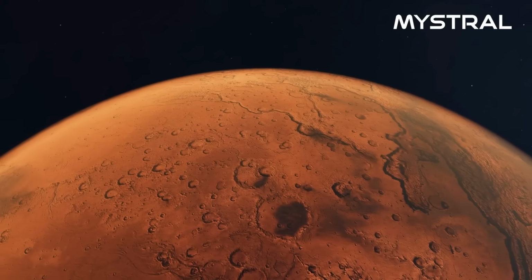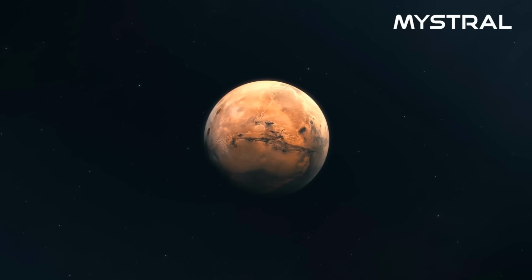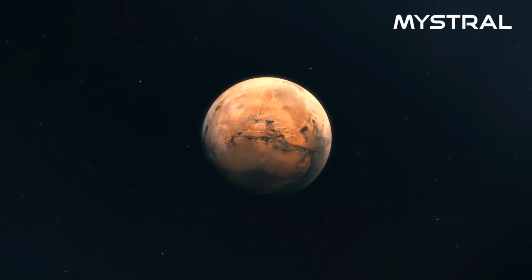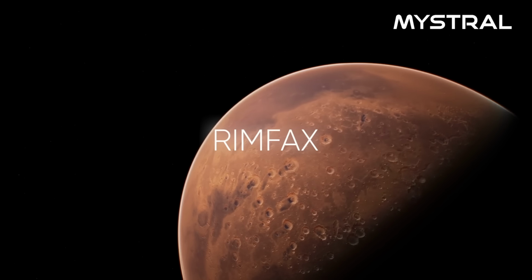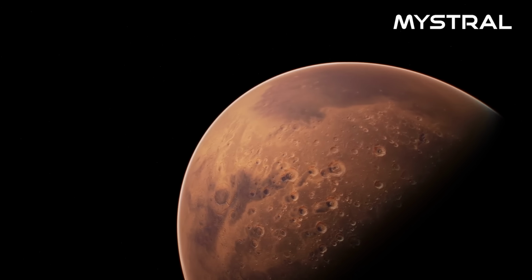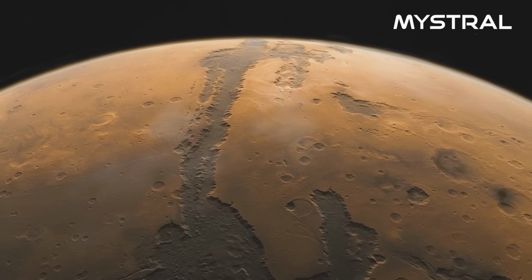This is important. NASA's Perseverance rover, which landed just a few months before Zhurong, also has ground-penetrating radar. But Perseverance's radar, called RIMFAX, can only penetrate about 10 meters deep. Zhurong's low-frequency radar could go 8 times deeper.